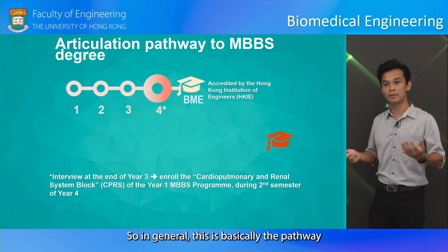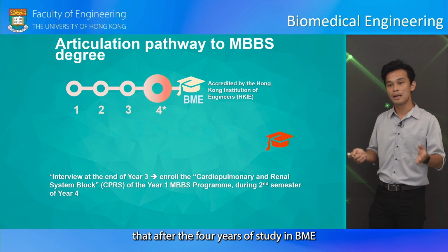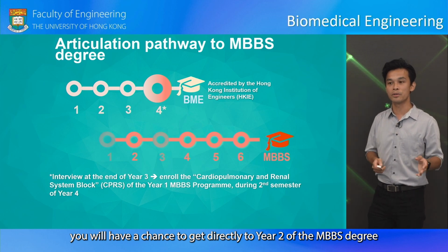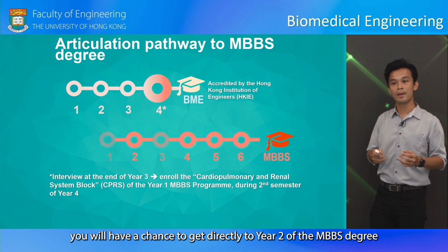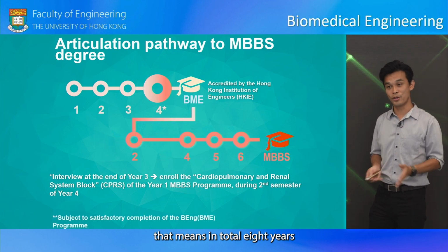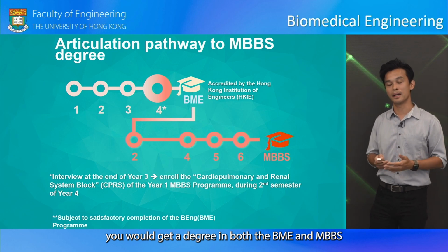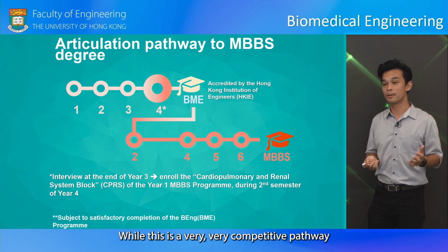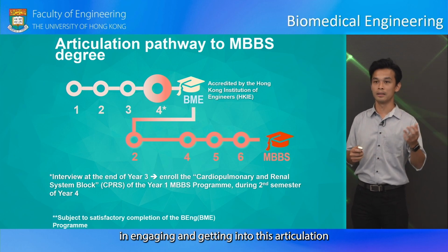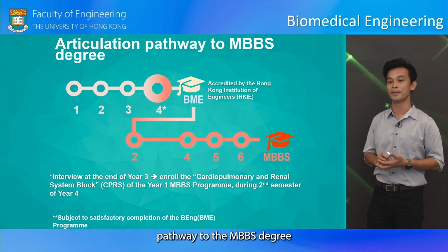In general, this is the pathway: after the 4 years of study in BME, you will have a chance to get directly into year 2 of the MBBS degree. And with 3 more years of study, that means in total 8 years, you will get a degree in both BME and MBBS. This is a very, very competitive pathway, but our students have been quite successful in getting into this articulation pathway to the MBBS degree.